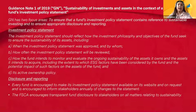As far as the details that are required by the guidance note goes, the two focus areas are to ensure that a fund's investment policy statement contains reference to sustainable investing and to ensure appropriate disclosure and reporting. The investment policy statement should reflect how the investment philosophy and objectives of the fund seek to ensure the sustainability of its assets. Every fund is encouraged to make use of its investment policy statement and to make it available on request on the website, encouraging members and shareholders to be aware of any changes that are made. The Financial Services Conduct Authority encourages this transparent fund disclosure as far as all matters related to sustainability goes.